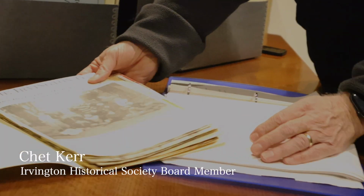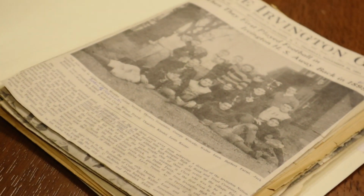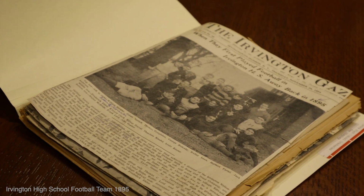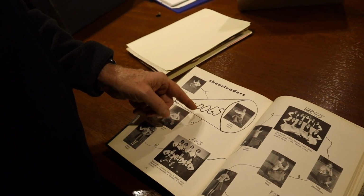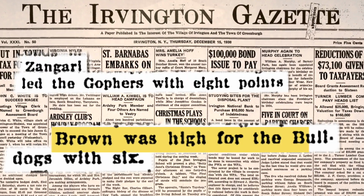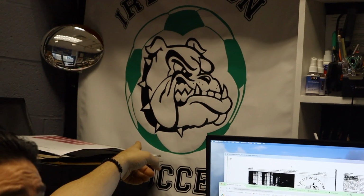This was from 1954, but it's a picture of the original Irvington High School first football team. My meeting with Mr. Kerr was mostly successful. With his help, as well as the Irvington Village historian, I was able to identify the first time Irvington High School was referred to as the Bulldogs in print, which was in a 1938 edition of the Irvington Gazette. However, I still didn't know how we got the Bulldog design we have.